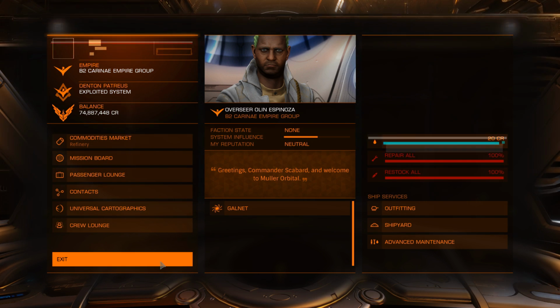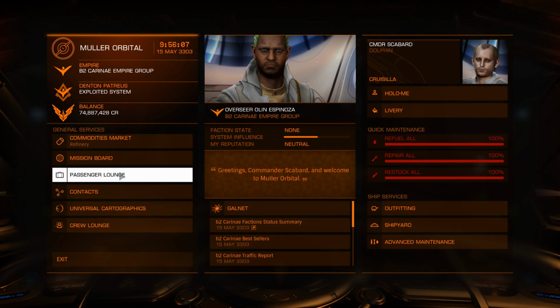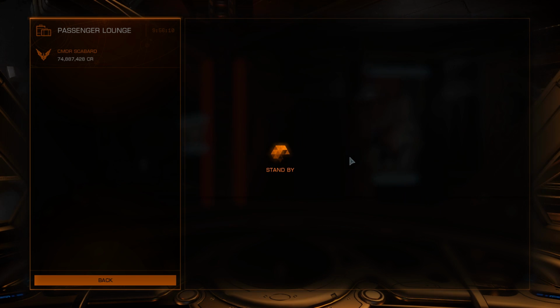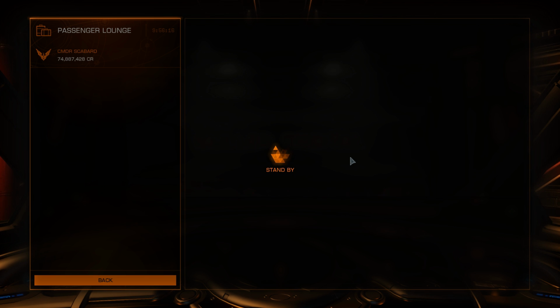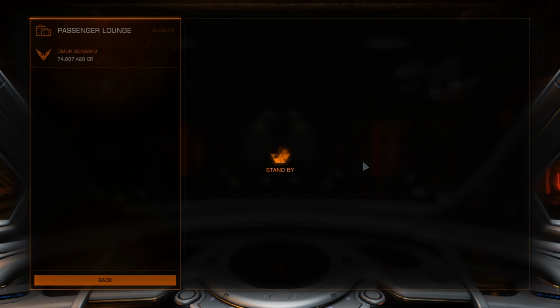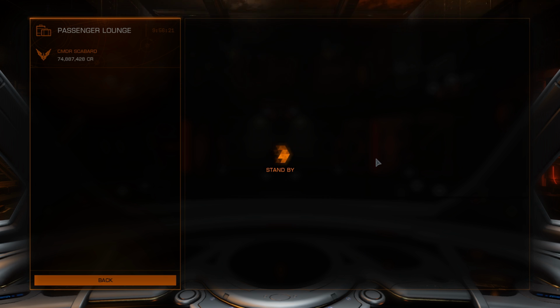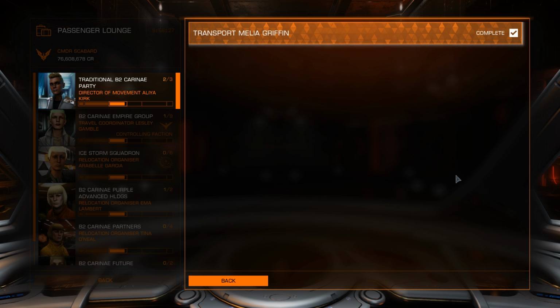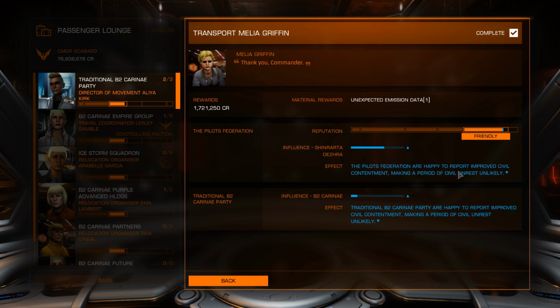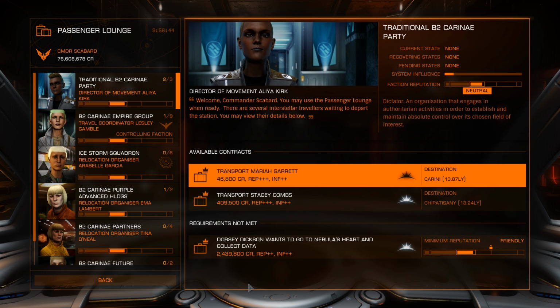Let's see what we get for this then. Passenger lounge. Is she going to be satisfied even with the slam? I wouldn't be. So let's see how it goes. It's like a bus driver hitting a car on the way to work. Standing by. Transport, claim reward. We still get the 1.7. Complete. Yes, we do. We received unexpected emissions data and 1.72 million. The Pilots Federation are happy to report improved civil contentment, making a period of civil unrest unlikely. That's all good. Sweet. Okay, so we made some money.